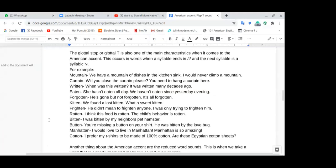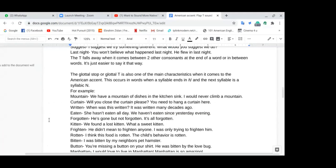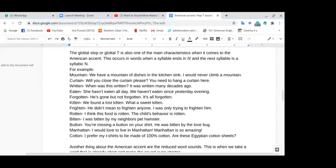Okay. All right. The next thing that's unique to the American accent is the glottal stop, or the glottal T. It's also one of the main characteristics of the American accent. This occurs in words when a syllable ends in T and the next syllable is a syllabic N, meaning the end of the word has an N sound.